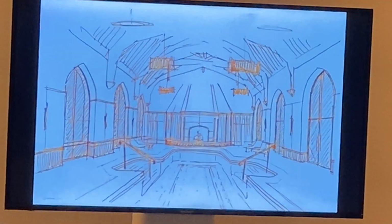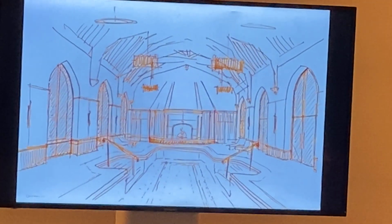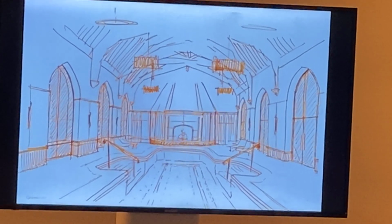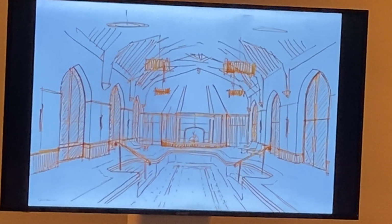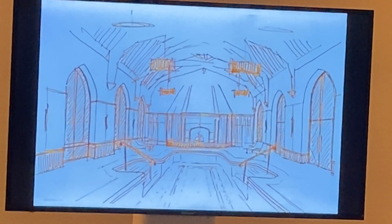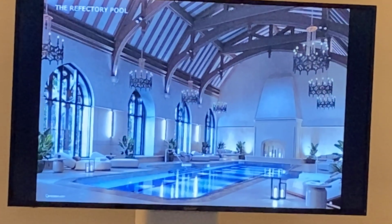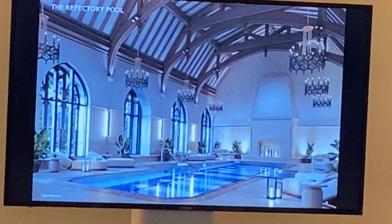So this is one of our preliminary sketches as we were thinking, and I'll show you some of the details in the rendering. We have beautiful windows, like Gothic windows. So already you're in that space, you are looking out to the street and you can see the treetops. And then there was a fireplace in the space that we had to move, but we recreated on the other wall, and it's really, really large.